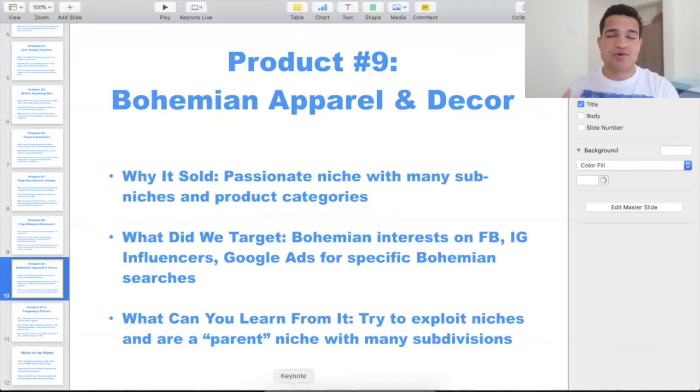It's very easy on Facebook. You just have to type in Boho Bohemian, very easy. IG influencers for the dresses in particular, and then Google Ads for specific Bohemian searches. So Boho and Bohemian is a massive search niche and is a massive search volume niche. So you can just do Google Ads for those particular things like Google Bohemian home decor, Bohemian wall, Bohemian towels, etc., etc.